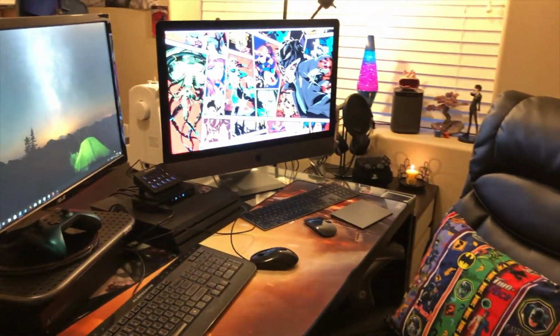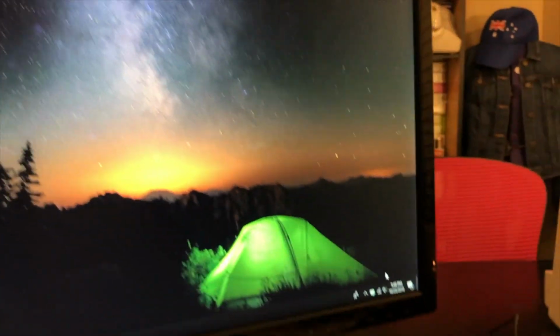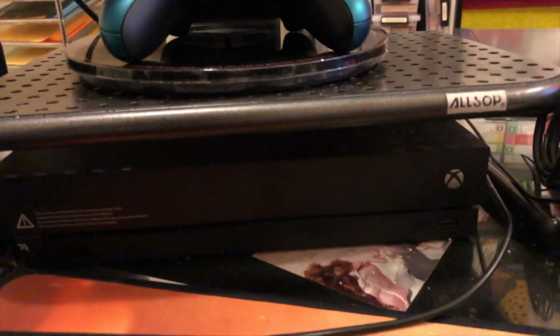I want to show you guys my setup first and explain the reason why I have things how they are. I love my current setup because it's so friendly and inviting, and I also wanted to make the space relaxing and full of some of my favorite things, because I do consider gaming a way to have an escape.